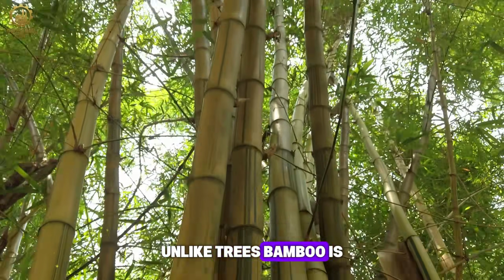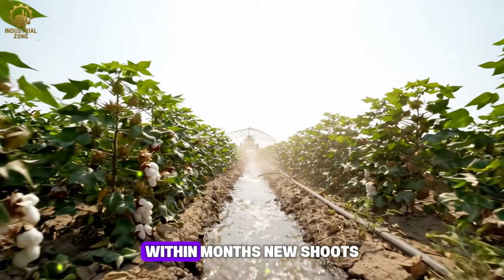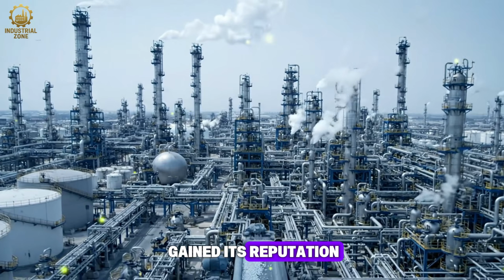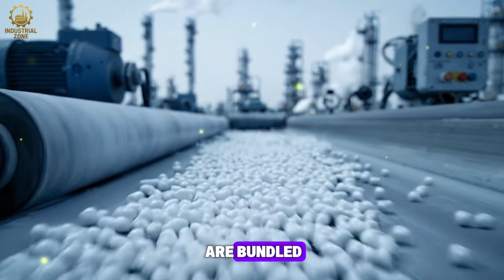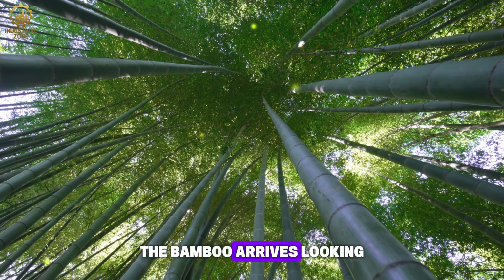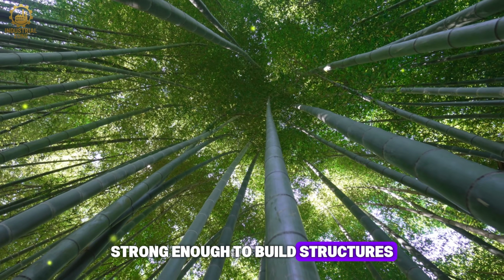Unlike trees, bamboo is not uprooted. The stalk is cut near the base. The underground rhizome system remains alive. Within months, new shoots begin emerging from the soil. This natural regeneration is one reason bamboo gained its reputation as a sustainable resource. Once harvested, the stalks are bundled and transported to processing facilities. And this is where the first major transformation begins. The bamboo arrives looking like construction material, long green poles, hard enough to support weight, strong enough to build structures.